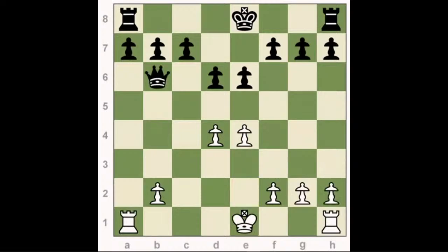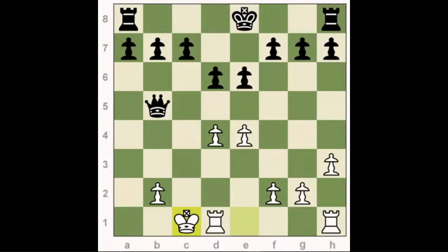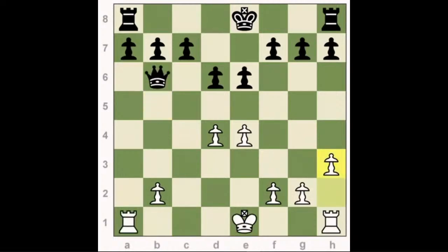Okay? Now, second rule about castling. You cannot castle through check. So since black controls the f1 square, white is not allowed to castle kingside here, though he could castle queenside. And the final rule is that you can't castle onto a square where you would be in check. So here the black queen has moved, so she's covering c1. That means white cannot castle queenside. That would be illegal to put your king in check.